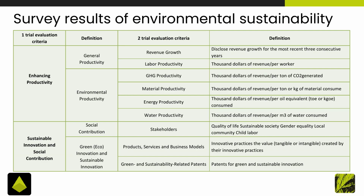Within enhancing productivity, general productivity is assessed by revenue growth, labor productivity, and greenhouse gas productivity, focusing on dollars per ton of carbon dioxide equivalent. Environmental productivity looks at material and energy productivity, as well as water productivity. These measure efficiency in using resources to generate revenue.